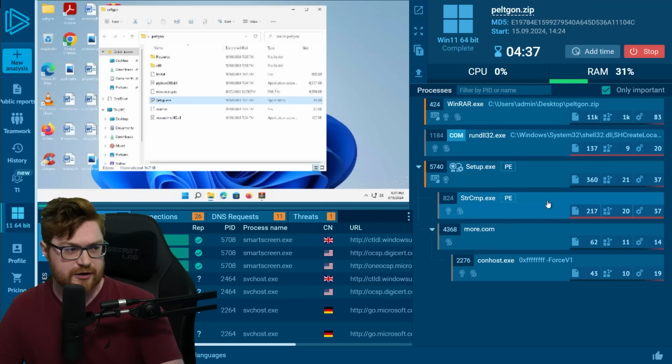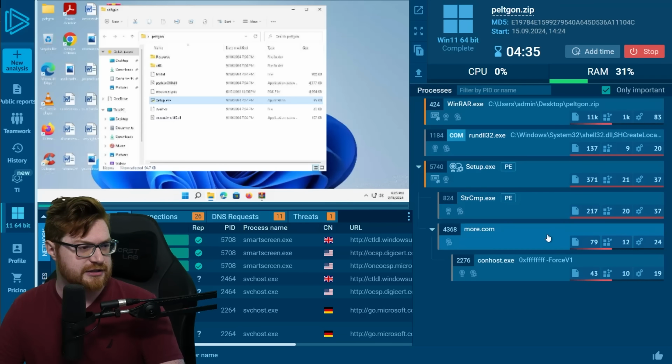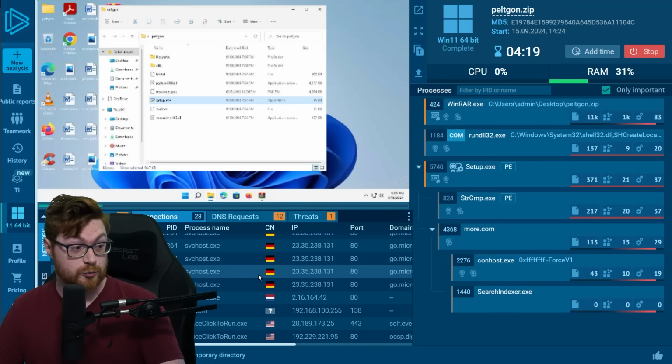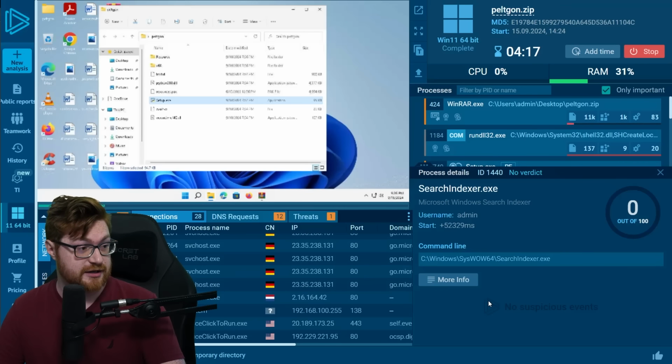Setup.exe is now firing off strcmp.exe, a more.com being staged. We can see some connections back and forth here. And oh, searchindexer.exe kind of being created. But what will that do? That is one of the natural native Windows binaries, right? A lot like our BitLocker to go.